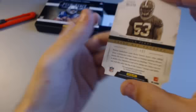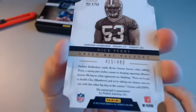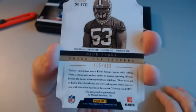Pulled two of them out of there. And the patch card was probably the best card out of the three. That's great. Andrew Luck, Colby Fleener. Sweet hit. The number patch on the Fleener. The Luck is just a swatch, it looks like. It looks like it's actually a number coming off the number itself, yeah, though. It's a swatch coming off the number.